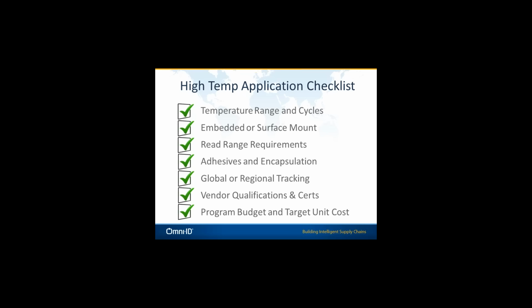At what distance will you want to take a reading from this tag? Are there places you're going to want to write to the tag? If that's the case, remember that writing to the tag often requires you to be much, much closer to the tag. So identify all of those read and write ranges in your application, so when you speak to an OmniID representative, we can match you with the right tag product and make sure they can meet your application needs.